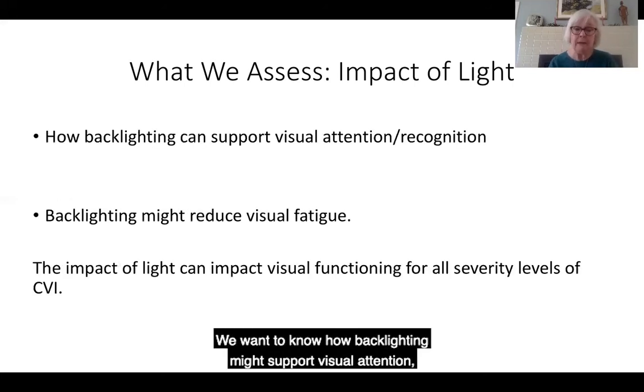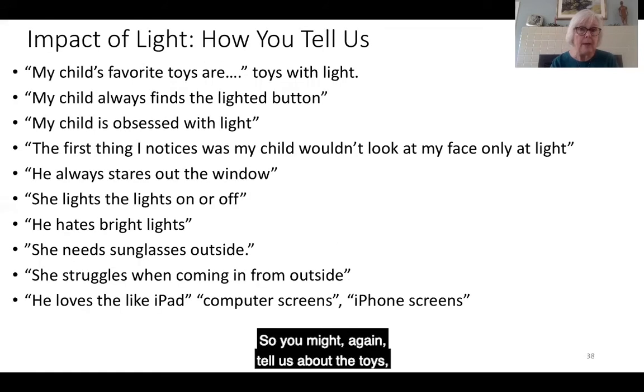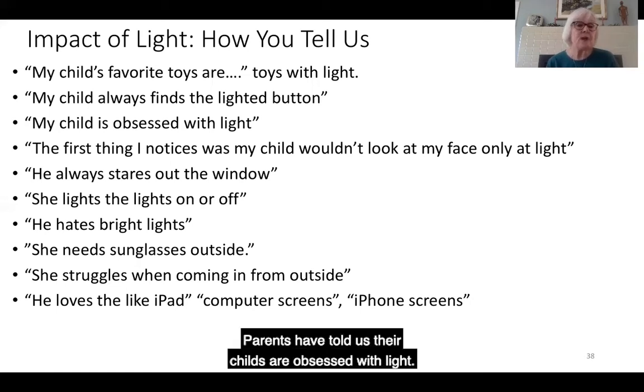We want to know how backlighting might support visual attention, or how backlighting might support visual recognition. We'll really take a careful look at that in assessment, and really how backlighting might support visual fatigue. And this impact of lights across the board for all severity levels of CVI that they can happen. So you might, again, tell us about the toys, which if we're hearing about light a lot in the toys, sometimes parents will say they gravitate right towards the lighted elements of a toy, like the lighted button. Parents have told us their children are obsessed with light.